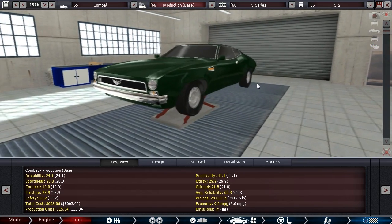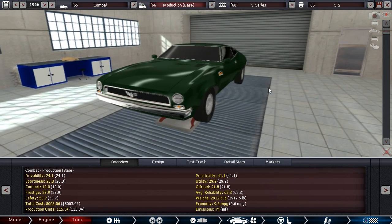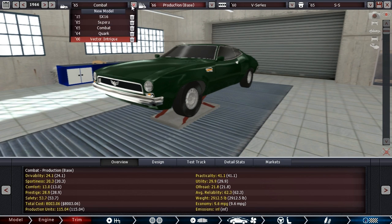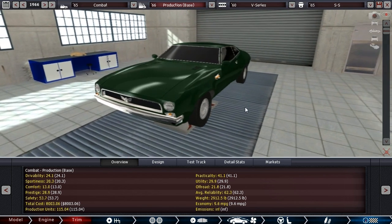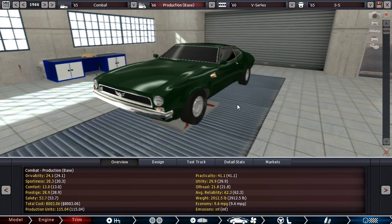Okay, so as we look at the actual build for the Combat production car, keep in mind we already have and still produce the Vector Intrigue, which comes in a 2-door version and is a good pony car. So it was important for me to make a distinction between the two and even have the base model of this car be more expensive, faster, and just overall different than that Intrigue. This is a mistake I see lots of manufacturers make, making vehicles that have too much overlap versus each other, and you waste your time competing with yourself instead of competing with other manufacturers.